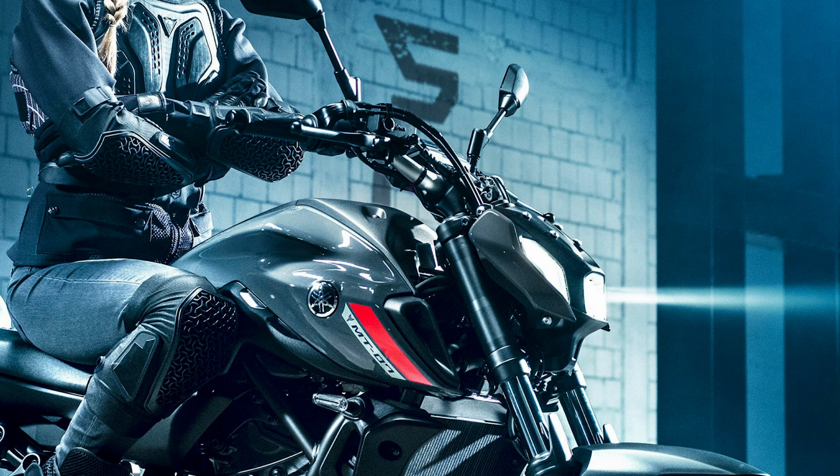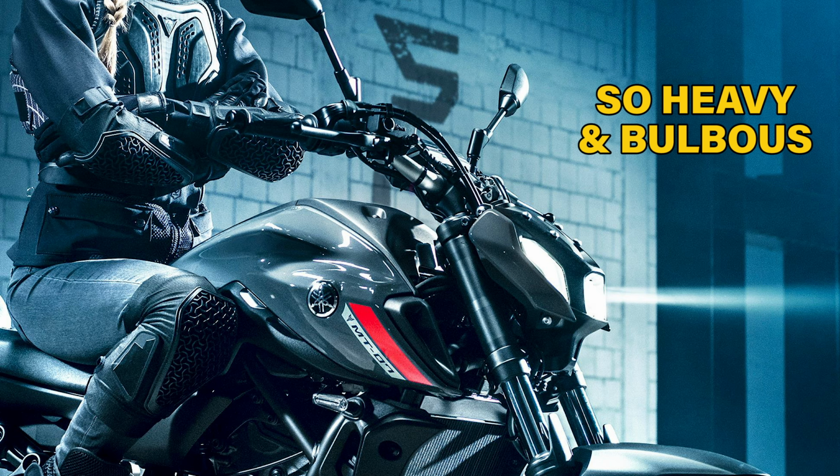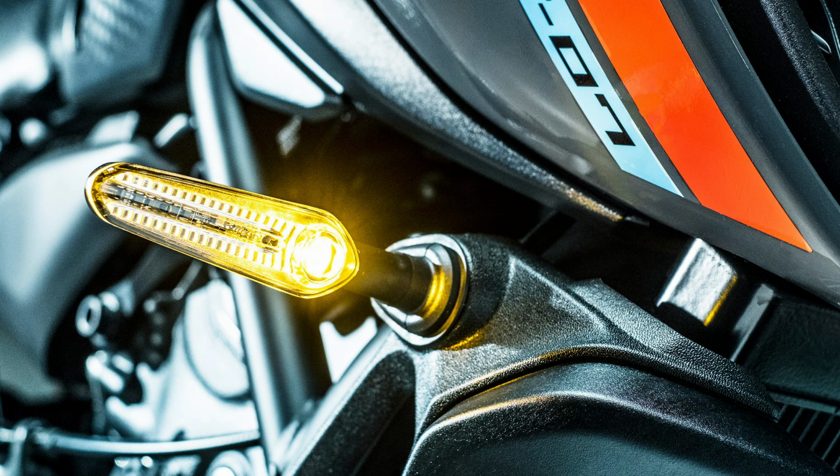What is interesting is the addition of the single LED unit that is flanked by additional LEDs. Great to see a mid-range bike come standard with LED technology. And there's even more LEDs as the turn signals have both been updated to LEDs as well.